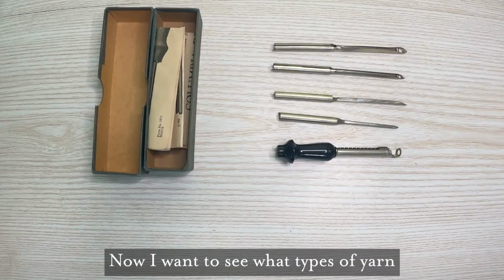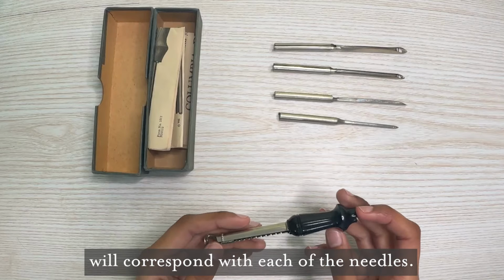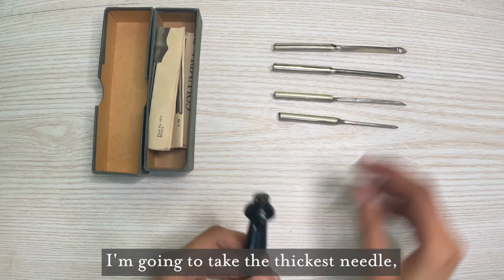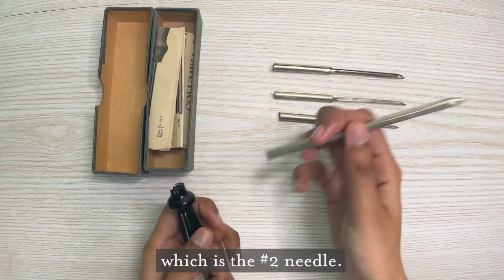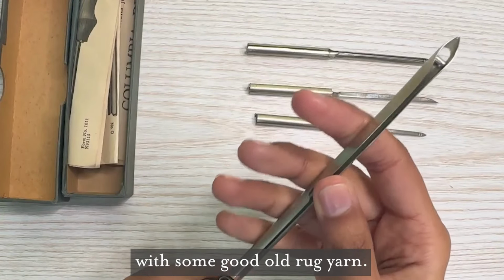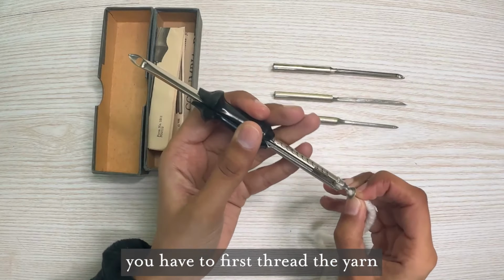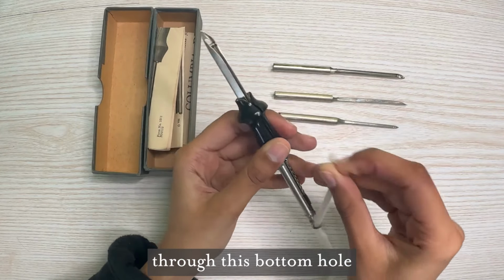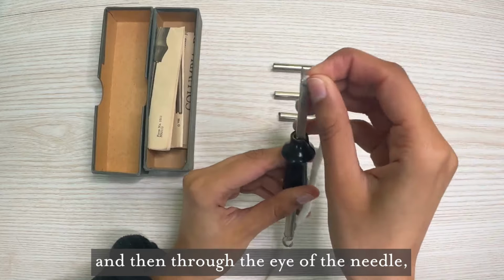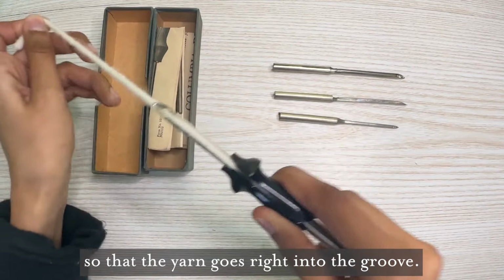Now I want to see what types of yarn will correspond with each of the needles. I'm gonna take the thickest needle, which is the number 2 needle, and just looking at it, I think it would go well with some good old rug yarn. Now, to thread this punch needle, you have to first thread the yarn through this bottom hole, and then through the eye of the needle, and then fiddle the yarn around a little so that the yarn goes right into the groove.